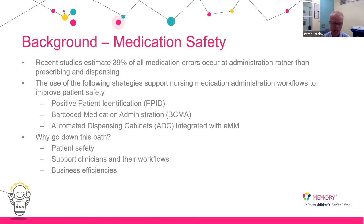That is where we're able to scan a patient, scan the product that we're just about to give, and that matches the electronic record for that patient. So we're able to get confirmation we have the right patient, the right medication, etc. So why do we go down this path?